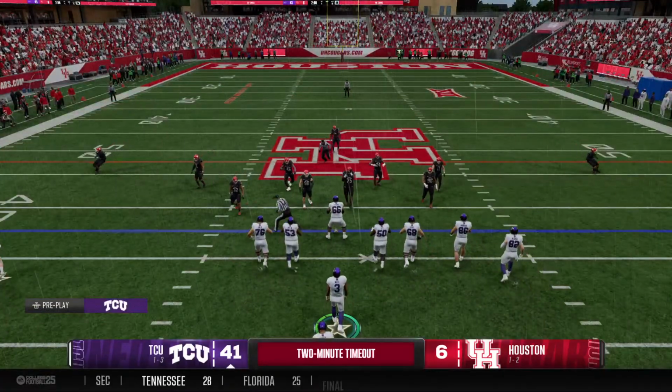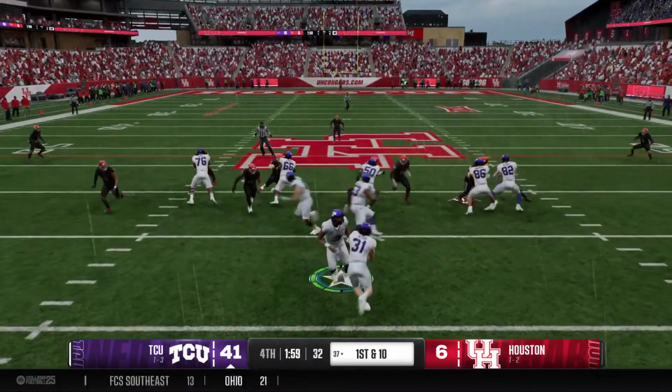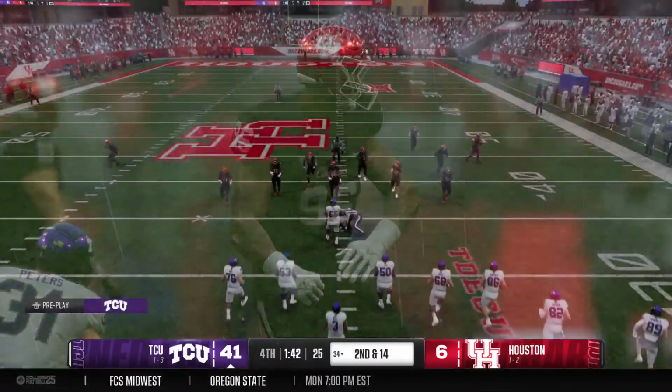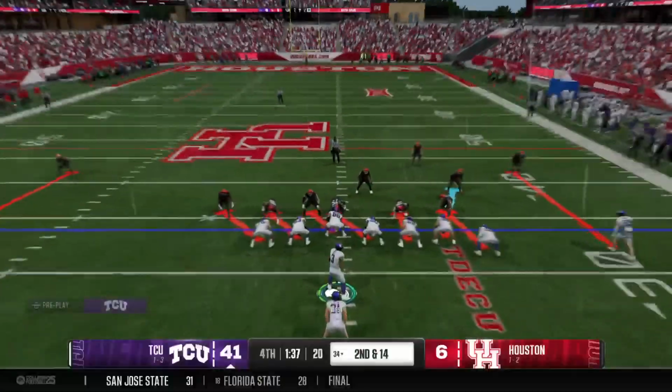We've reached the 2-minute warning, and this offense is that much closer to salting away a victory. Might as well give it to him again. Nowhere to run on that one. He loses 4 on the carry. Now it's 2nd and 14.